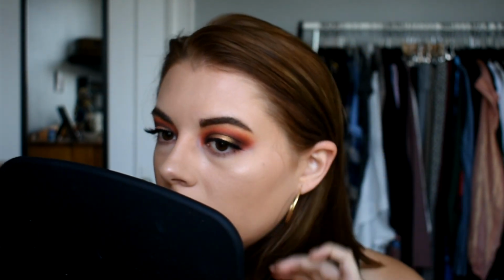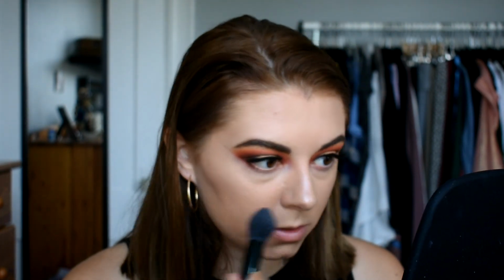I dedicated myself to really finding good stuff at the drugstore, and that includes tools. I don't just think products. I think that tools are one of the most expensive and important parts of your makeup routine. Like the example of my velour puff. I got mine on Amazon. Tati got hers. I should look it up.